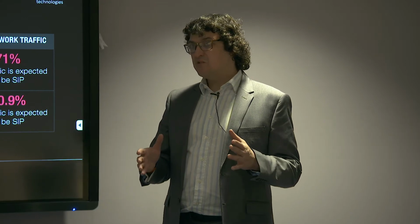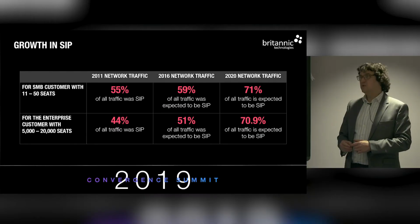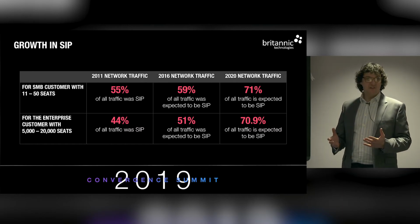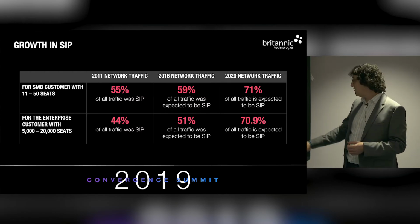And as we've seen that progress in the marketplace, if we look back over the 5 years up to 2016, we saw about a 5 to 6% increase in uptake of SIP services. From 2016 projecting through to the end of next year, we're seeing exponential growth, with between 10 and 20% increase in SIP traffic. We all know that SIP is becoming a highly reliable service. We're all understanding the benefits of it, and this growth is only going to increase more and more.